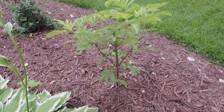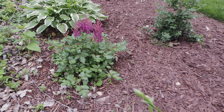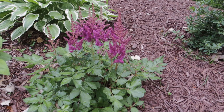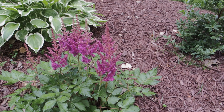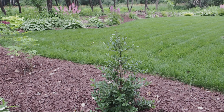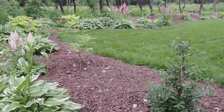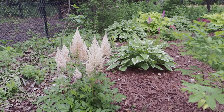And we have an American Elder or Common Elderberry. This is a native. We want to create a living hedge here, a privacy hedge. So we have a couple of those in, more astilbe. That's a pyracantha there, Yukon Belle, just to create that hedge. And another common elder on the right.